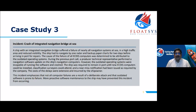What happened was, at the next port of call, the technician from the ECDIS supplier came on board, and when they checked, what they finally realized is that at the previous port of call they had updated the software for the ECDIS, and they didn't update the operating system, which was outdated. So this new update of the software was not compatible with the operating system. So finally the computer crashed.